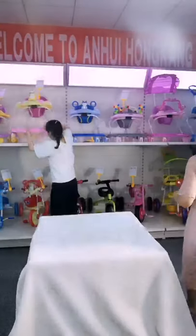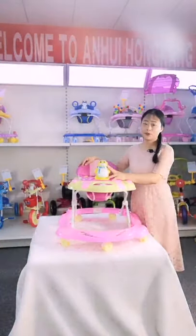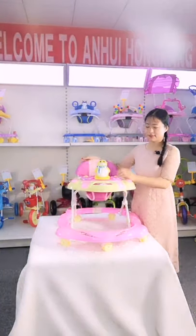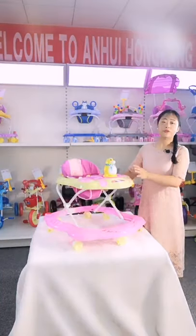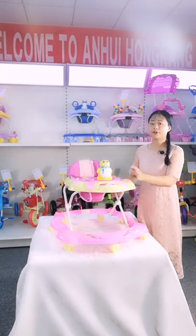Next, I will introduce you the third baby walker. The item number is 602. It's a bigger baby walker, and you can see the color match. It's pink and yellow. You can use your own design and send to me. I will make a sample for you for new colors.